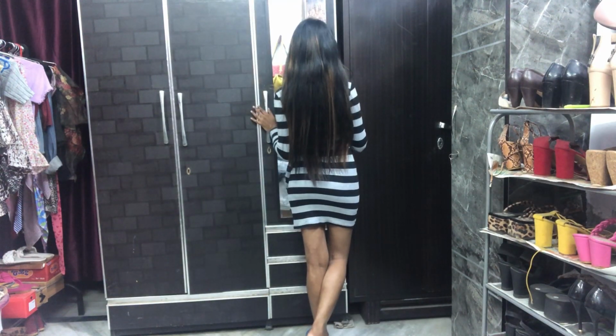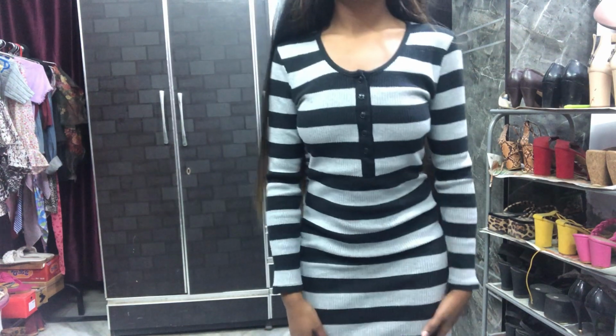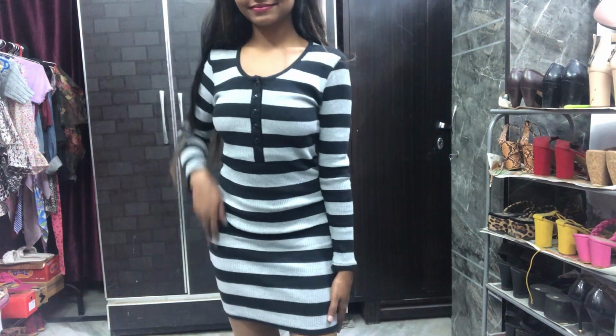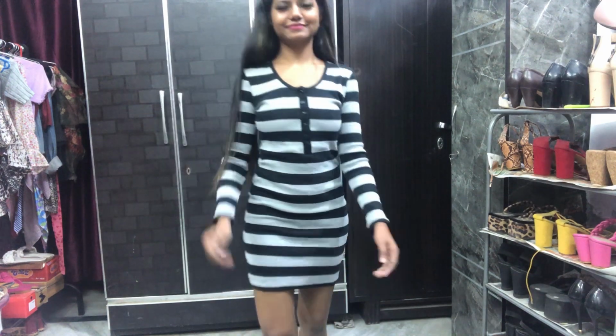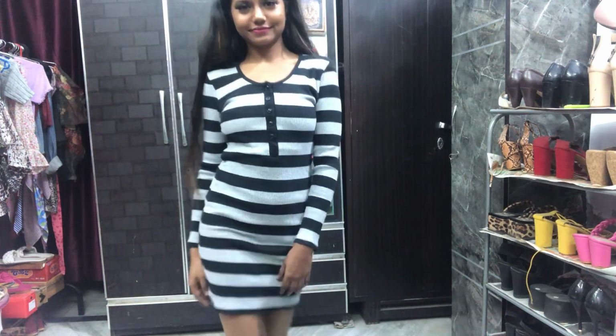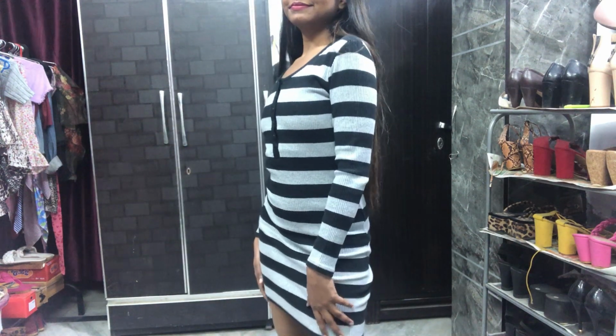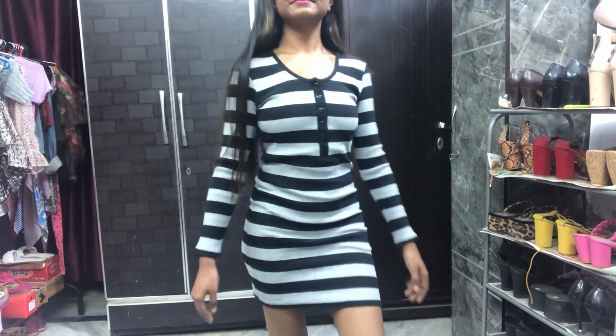So yeah, this looks so nice. I don't know how I'm gonna look in this dress. I'll just try this out, you guys. You'll see how I look. But this is very classy, very simple kind of outfit. I just like to have clothes, a lot of clothes. I don't know why. So yeah, this is how it looks. All right, the next dress, the next outfit, I mean.